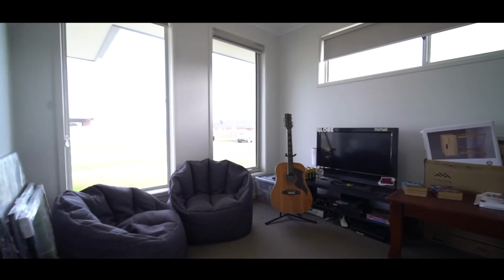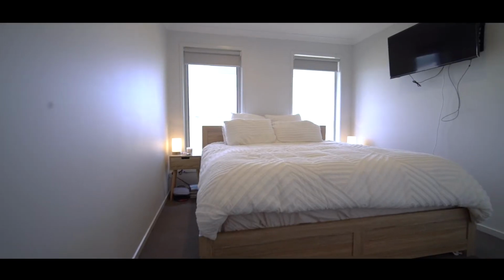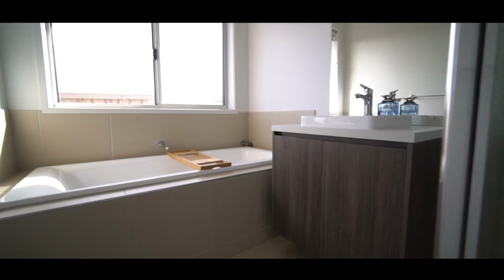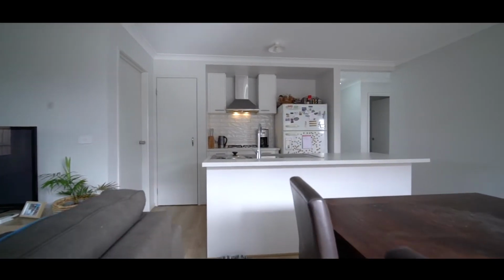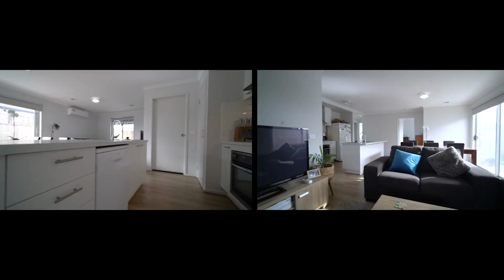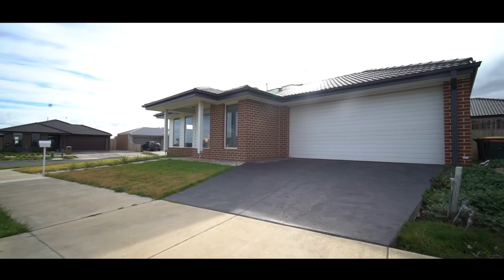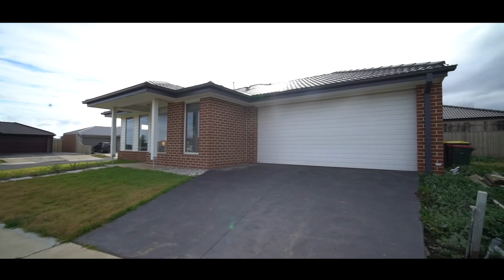The home offers three bedrooms with the master offering a modern ensuite bathroom. The combined kitchen, meals, living forms the hub of the home, and you'll appreciate split system cooling and gas central heating throughout. There's a double garage with direct access into the home, and there's a full size laundry.